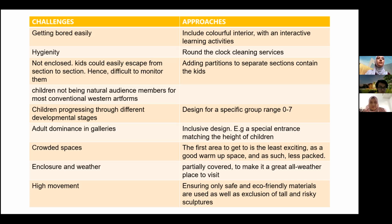And then one of the challenges, adult dominance in galleries. So the approach is to make an inclusive design, such as the one that I just showed you. They have a tunnel-sized entrance for the kids. Parents can still fit through, but the entrance itself is the size of a kid. So parents have to bend down a little to enter.